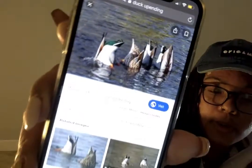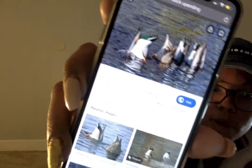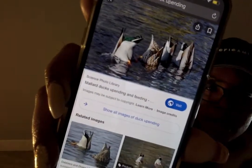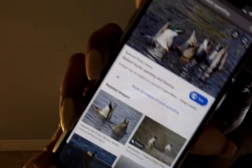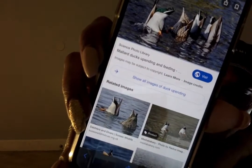Upending to reach food that's underwater. Brr, it's so cold. What do you think the word upending means in this sentence? That's right. Upending is when ducks push their heads right under the water to get food, okay? Now, I want to show you a picture of what upending looks like. This is what upending looks like. When a duck's head is right under the surface, you can see their bottoms are in the air, and they're getting some good old insects and snails and plants and seeds and all of their favorite foods, okay?